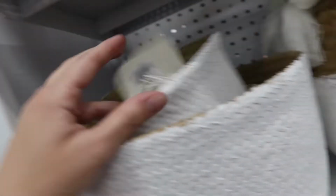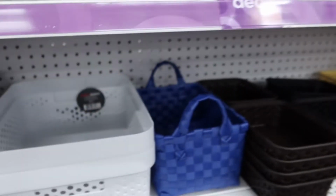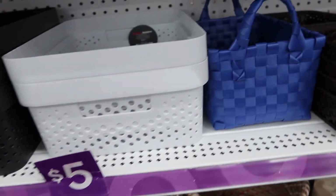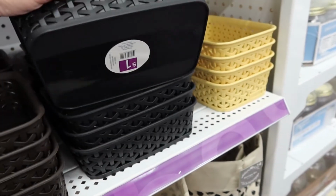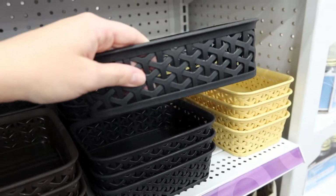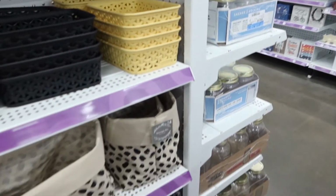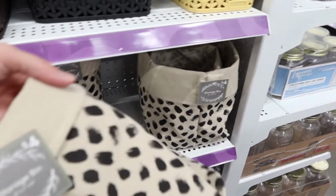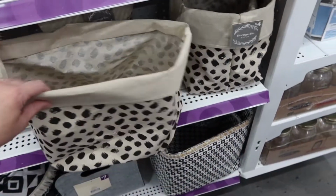A lot of their baskets though were very feminine, so if say you were doing a very masculine room, I didn't really see too many masculine baskets or bins. So all of them were pretty feminine, but still awesome. I love these little weave baskets here. They're plastic, really thick. I tried to find every excuse to buy a couple of these and I couldn't find it, so I had to pass them up, but loved those.